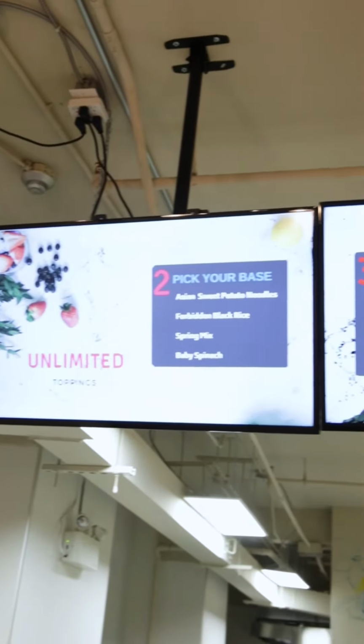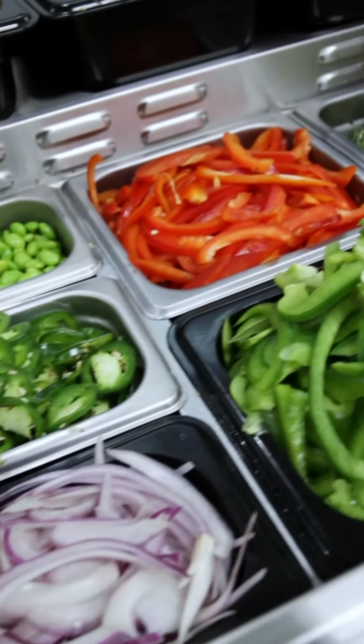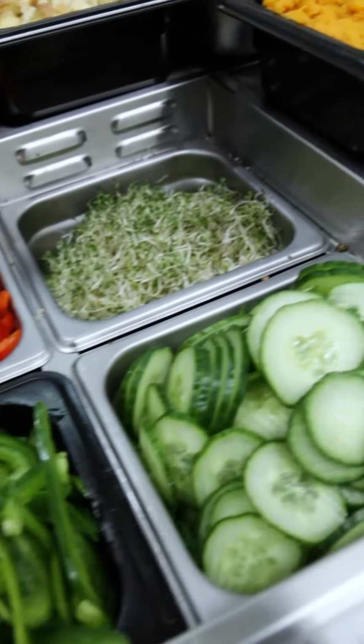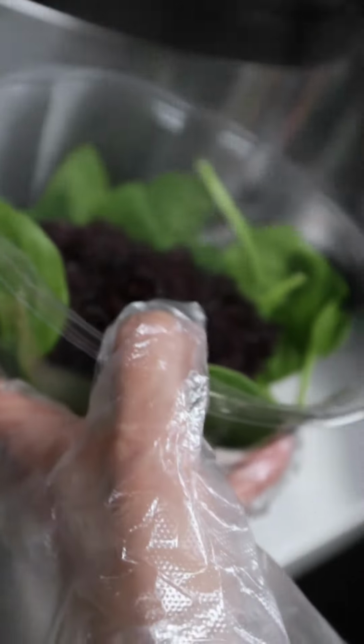Offer unlimited toppings. We want to make healthy food actually tasty, right? And our tagline is, we serve ugly and we serve beauty, right? That's a good tagline. Yeah. So it's like pretty simple. So you have like your wraps, your bowls, you can get a protein, and then like as many toppings, as many veggies. Unlimited toppings, as much as you want.